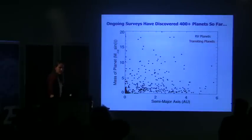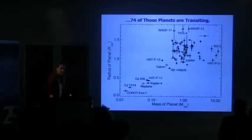Okay, so let's focus in a little bit more on the transiting planets. So of the known and confirmed transiting planets to date, there are 74 of them. I checked this morning. I think that's the latest count. It changes all the time. So here I'm showing you the mass of the planet in Jupiter masses on the x-axis, and the radius of the planet in Jupiter radii on the y-axis. So you can see that a majority of the planets that we know of today that are transiting have masses and radii roughly similar to that of Jupiter. So these are all gas giant planets.